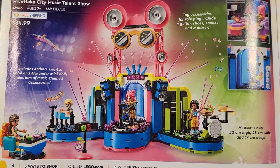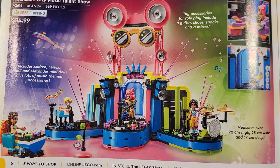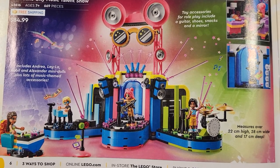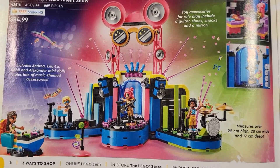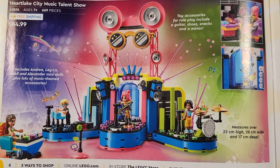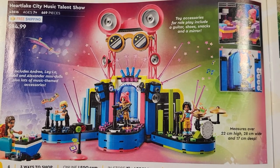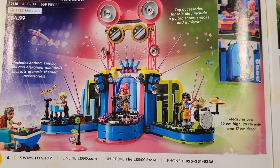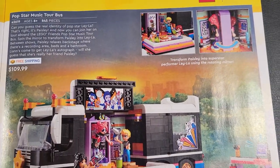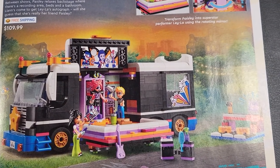Again, I'm not big into the Friends, but I would pick up this set if I had the $84.99 to do so. I would love to have a little stage that I could set up some of my minifigs on. It comes with the drums and everything, so that would be kind of fun, to even make a little stage for you guys. So going up here, this is the Friends line. They're going on the road.